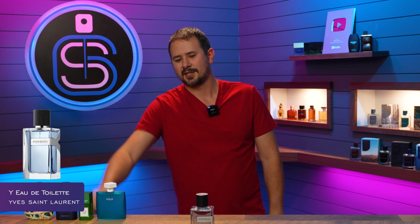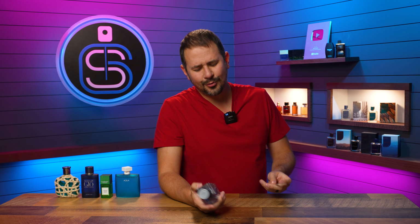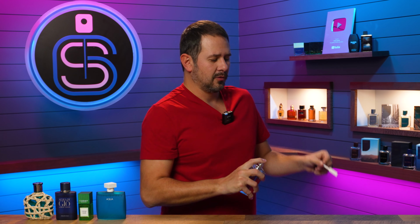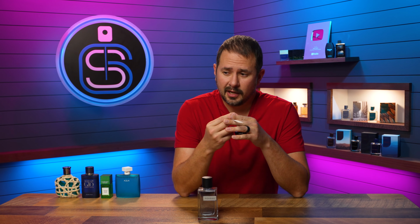Okay, it's Y Eau de Toilette from Yves Saint Laurent. I mentioned that this smells like that. They have similarities. And since this smells good in winter, guess what? This also smells good during winter. Y Eau de Toilette is really a fragrance that can be a year-round staple for a lot of people. This one is awesome in the office. Really good compliment puller.